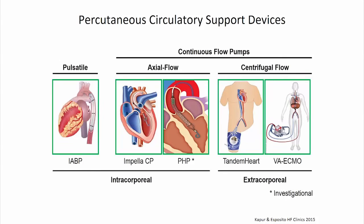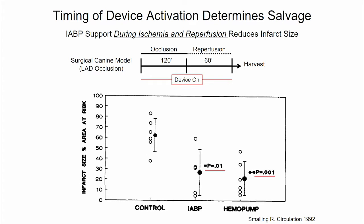And what he found with these surgical models in canine models was that by initiating left atrial to femoral artery bypass, they were able to significantly reduce the infarct size compared to the area at risk. And this was one of the first studies that highlighted mechanical unloading as a therapeutic approach in the setting of MI. And of course, over the past decade, what we've seen is a significant increase in the number of percutaneously delivered circulatory support devices. The ones that we're focused on are the continuous flow pumps, which are illustrated here.